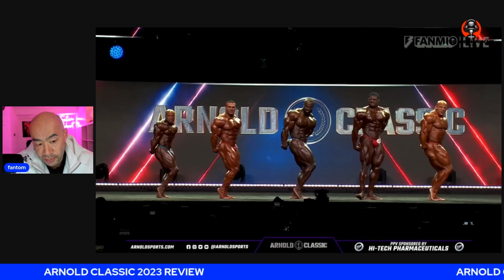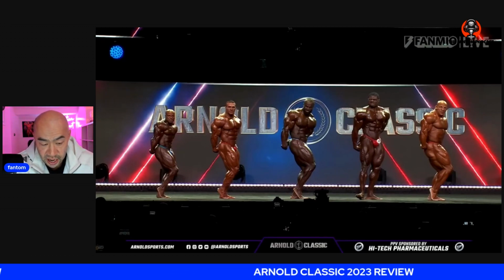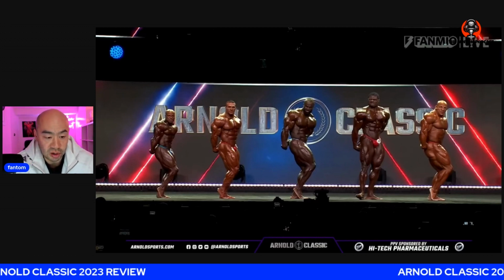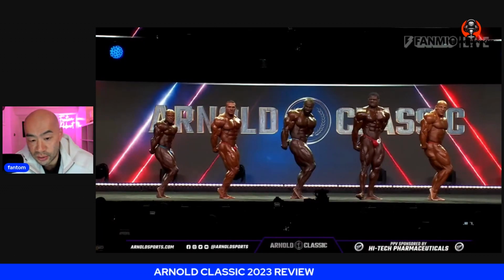Nick Walker, another great pose for Nick Walker. I think on a lot of the side poses Nick beats everyone because of the sheer thickness and density. You can see he's also in great condition there. Clarida is also another great pose for Sean. So this is a tough one. I'm going to give this pose to Nick Walker.